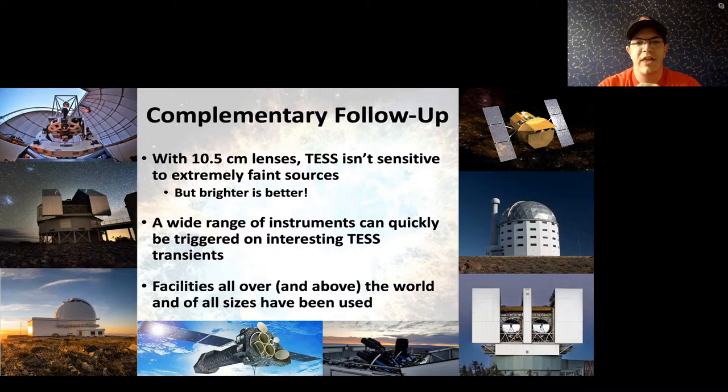But the fact is, when you're limited to the range that TESS is, follow-up isn't that expensive. You know, ZTF finds 2,000 supernovae per year at magnitude 22 or 23, which is good in a lot of ways, in that you have big samples and you can do good science on those big samples.